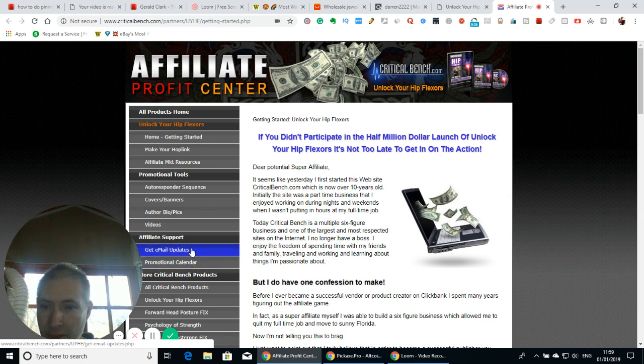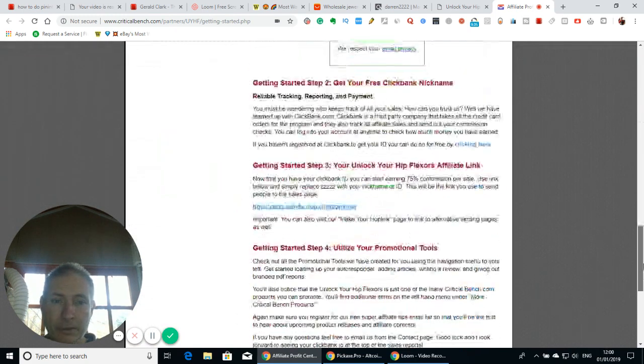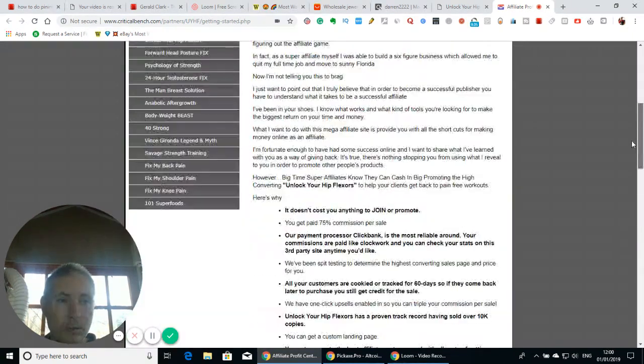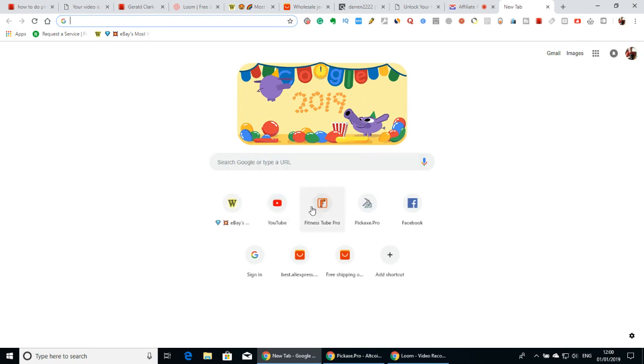Okay, now there should be affiliate support, promotional calendar. So you can see there's plenty of things here which you can use. Amazing. And basically, you get an affiliate link. Once you've got that link, you can then put that into your website. And once you've got your website, you can then put it into eBay. You can run it into all sorts of things, really. I mean, there's a website here. This is my website. It's just fitnesstubepro.com.